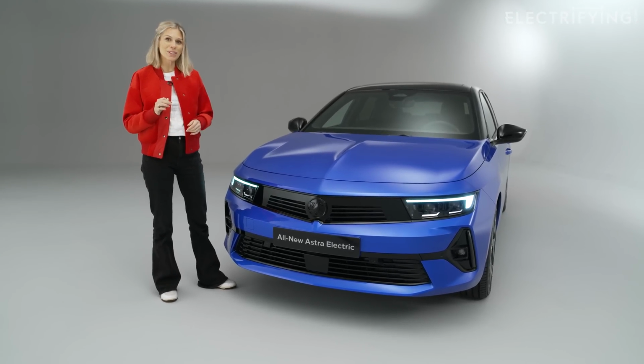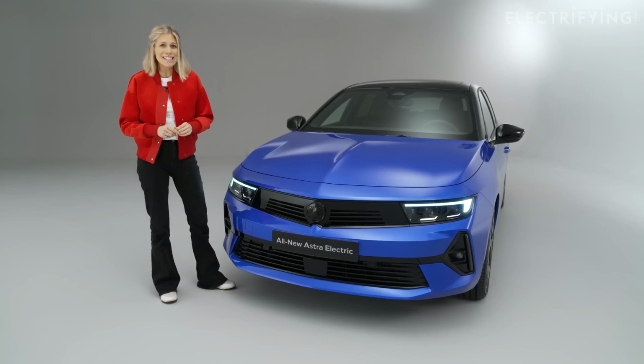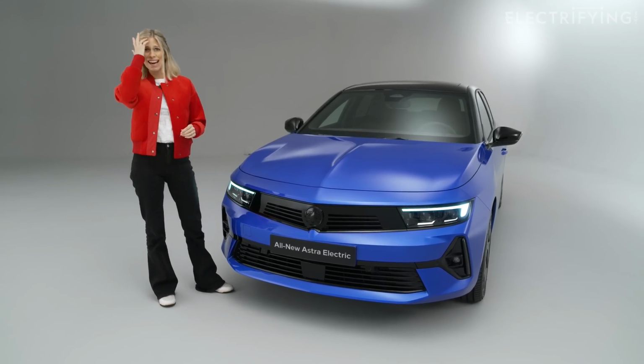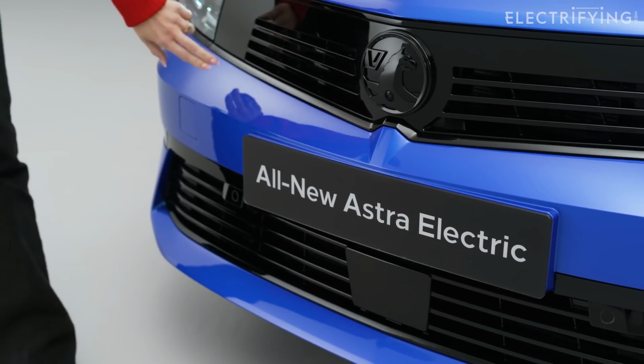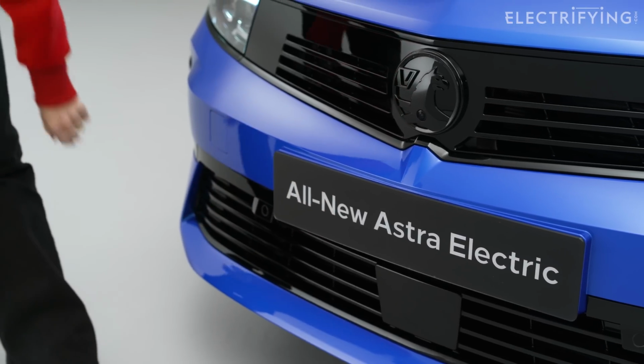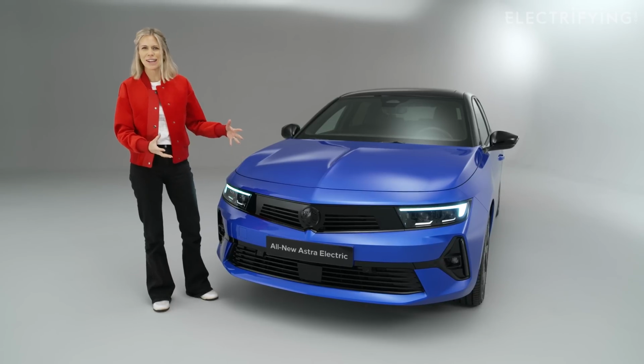Now, there are optional IntelliLux LED headlights. They have a bonkers 84 LED elements in each side, and then of course you've got the grills. Not that it actually really needs them, because there's no actual engine in there. But it looks good, it's all part of the package, right?